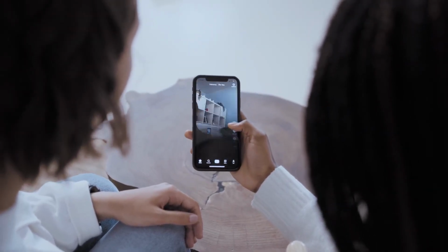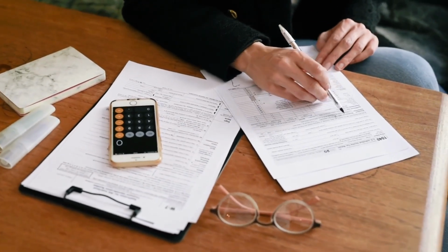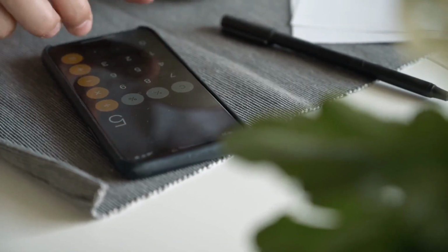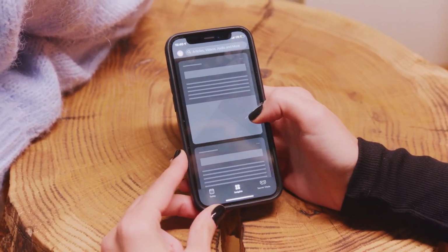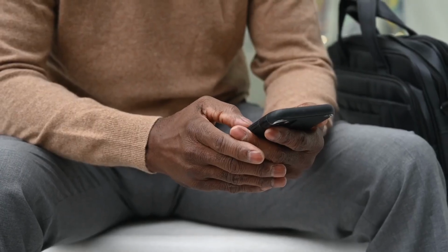Number 5 is Quicken Simplifi. This one surprised me. It used to feel bloated and outdated. The 2026 version is leaner, and the AI spending insights have improved significantly. At $3.99 per month, it is the most affordable, fully featured option available. If you are brand new to tracking your finances and you want to start somewhere without committing big money, Simplifi is the right starting point.